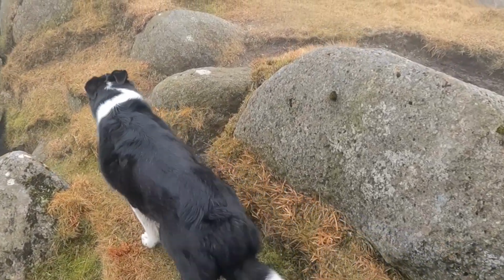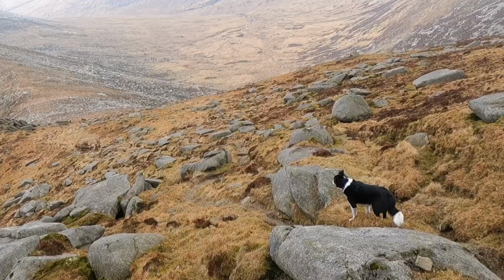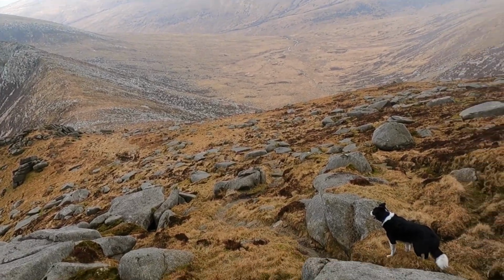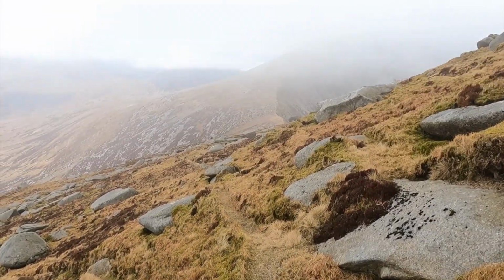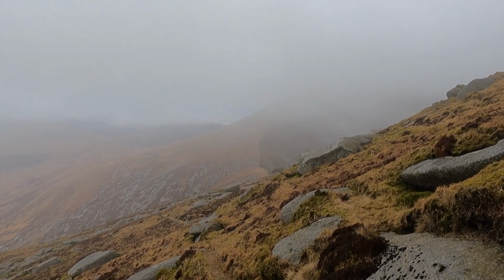It's been a steep one, hasn't it, Stan? Nice and steep. That's what I've been looking for. So that's the way we came up, and that path over there is where I'm taking over to that Beinn over there before we start the last climb.